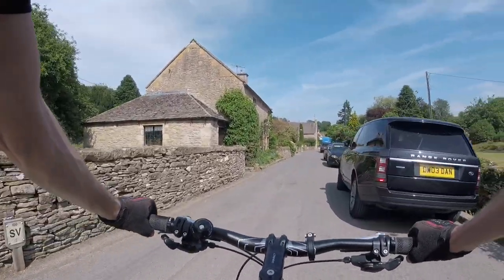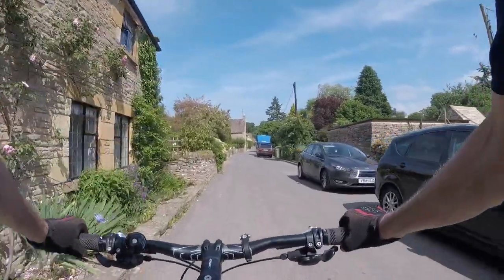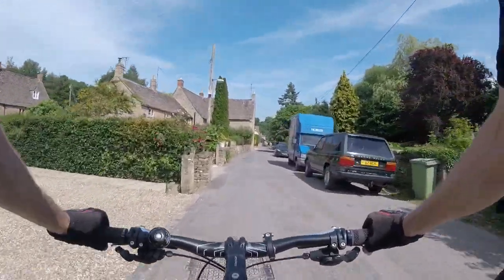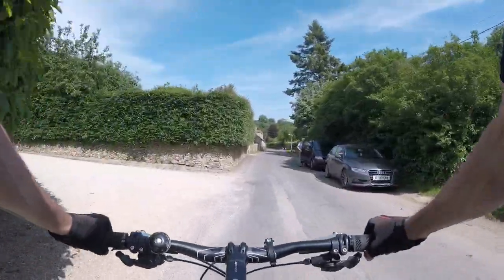That's a lovely looking pub, isn't it? Yeah. I managed to not go in. You're resisting the temptation. That's a game changer going in there. Yeah, isn't it? It's another really picturesque little village as well, isn't it?